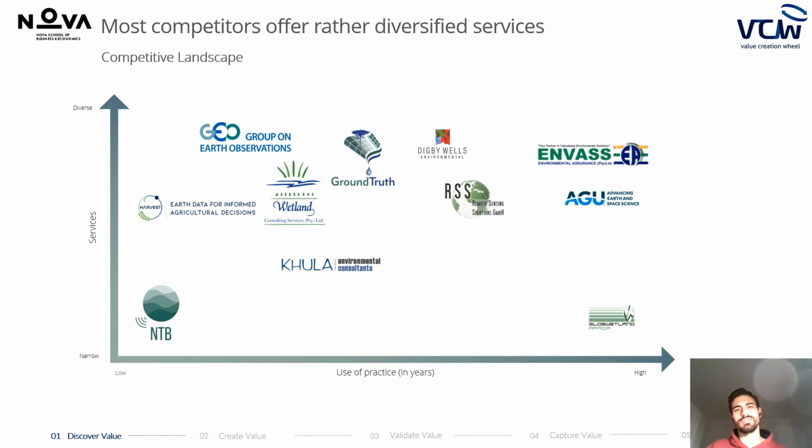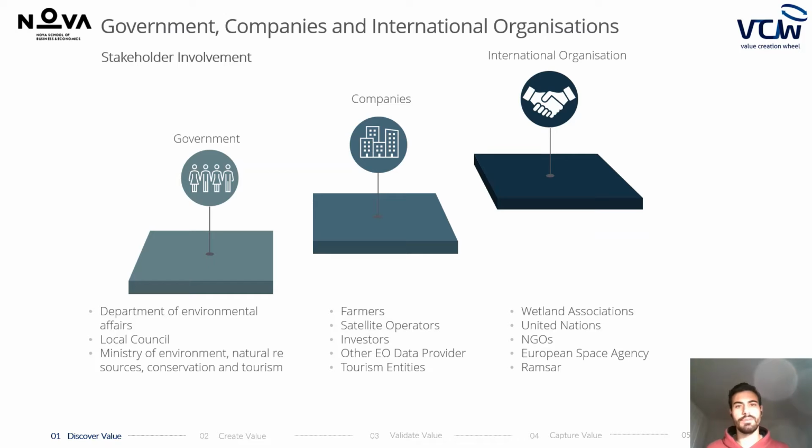When compared in a chart with the services and years of experience as variables, we see that both NTB and Globe Wetland Africa focus their services only on wetland monitoring, but in this case, our competitor has more than 30 years of experience. In order to achieve a better understanding on how different players drive efforts towards sustainability, we have contacted Ramsar Convention and also a hotel with a strong sustainability pillar. Nevertheless, through research of secondary data, it was also possible to include stakeholders such as competitors, possible customers, governments, and suppliers in the upstream market. Key decision makers were the main stakeholders involved.